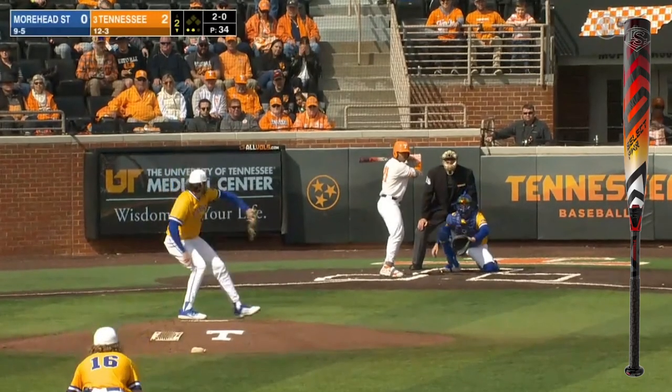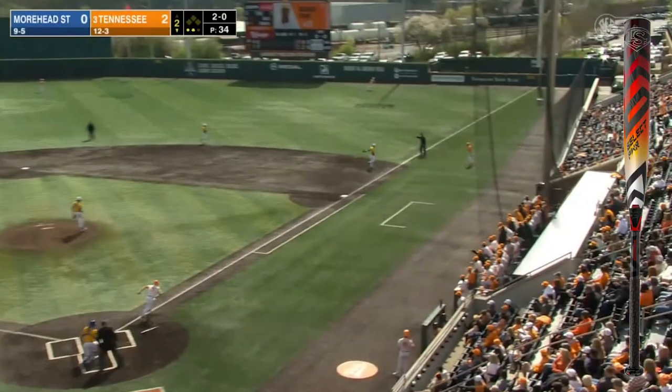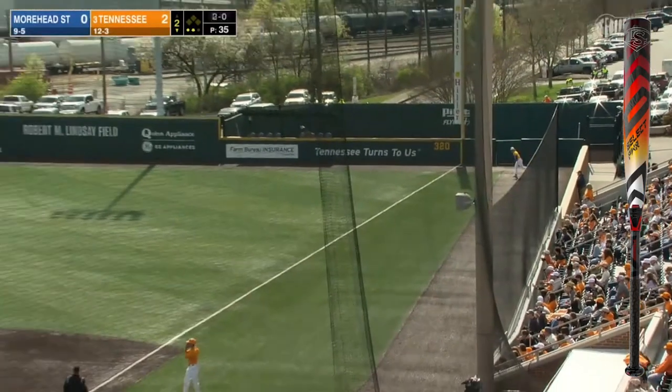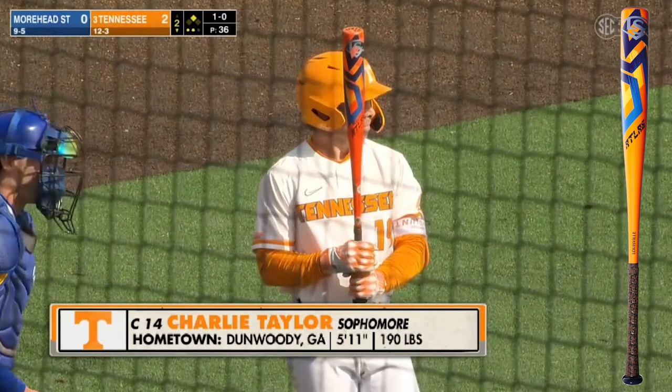Just a game they showed a highlight of last night. Here he is getting a double down the first base line. And man, he is a dude to watch. Interesting, he's the only guy swinging the 2023. I'm sure by the end of the year that will change. Well, with the exception of the Atlas.